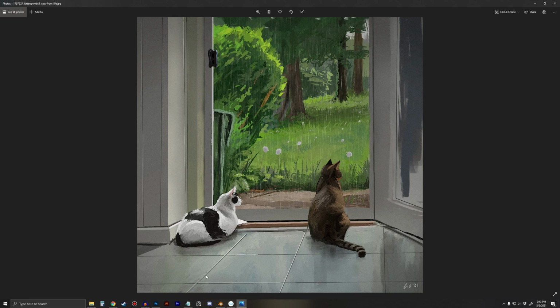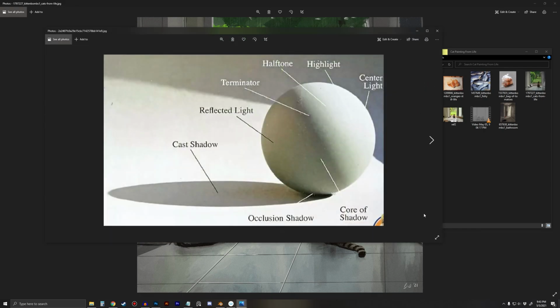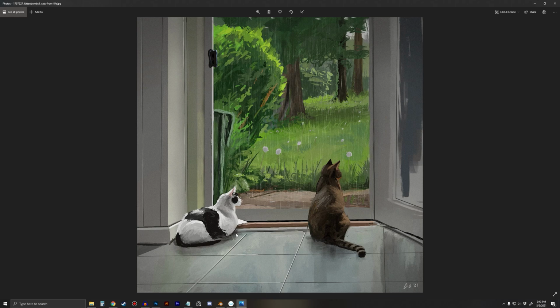Usually your darkest darks are in the occlusion shadow. If we're talking about lighting, the occlusion shadow is the little creases where objects meet other objects. And it's the absence of light. No light can get in here because his body's blocking all of the indirect lighting coming in from the outside. So I put dark lines right there, and here in the creases, all around here. Occlusion shadows could definitely help with that level of realism.